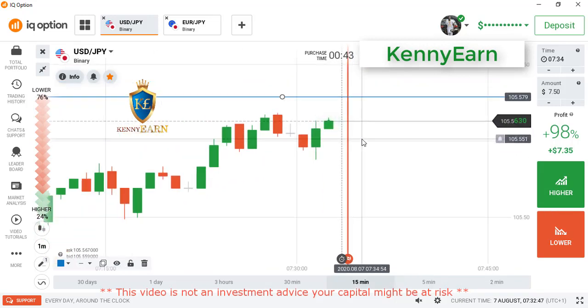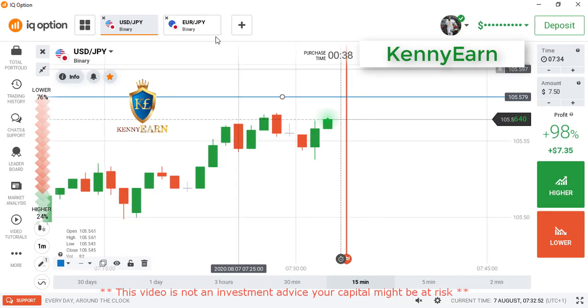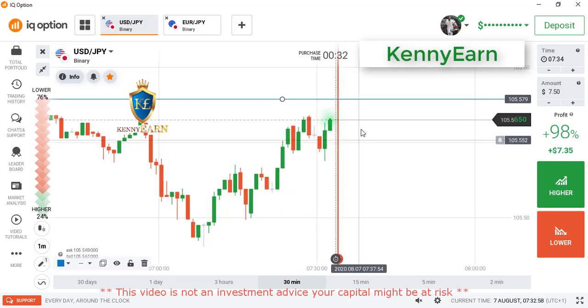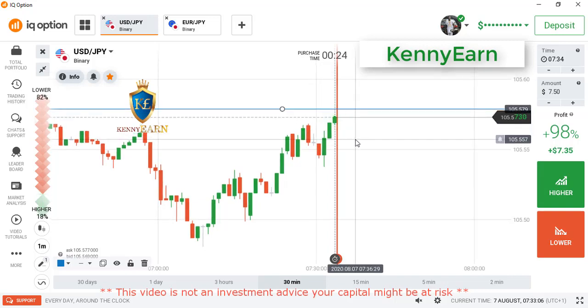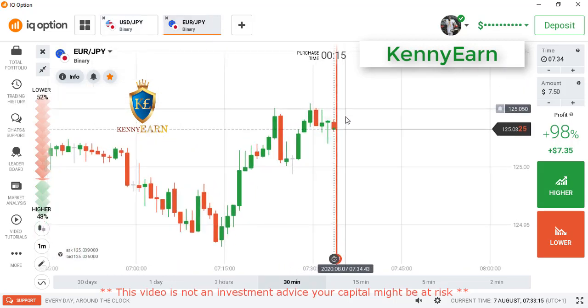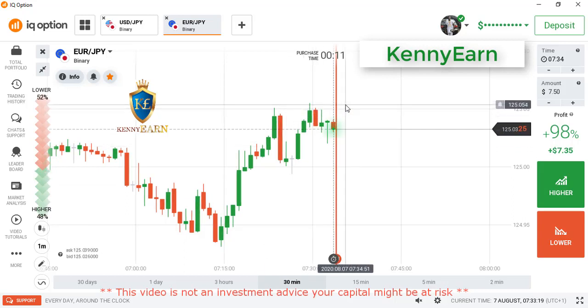You can see that we are still seeing more of buyer's entry. So maybe once we get a good entry point, we'll go in with buyers for 4 minutes. Okay, so let's observe the market closely. Okay, the market is just showing willingness to go higher. And on this pair, EUR/JPY, I think the market is looking bearish.